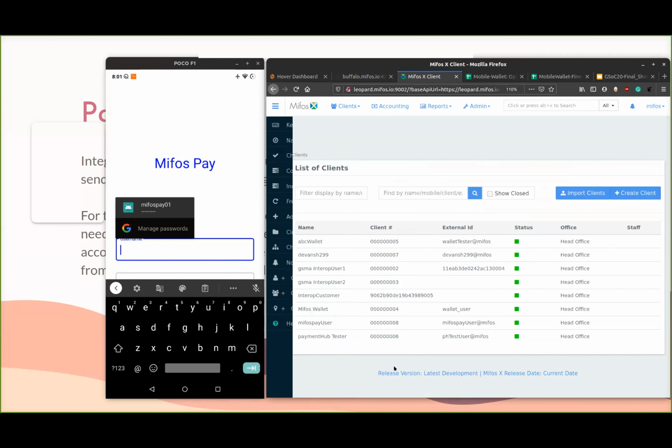The transaction is successful, but as I tested today, it won't show. I don't know why. I have already sent a message to the community and was expecting a reply soon, so that I can further update the application. So this is the work I did for the payment hub integration.